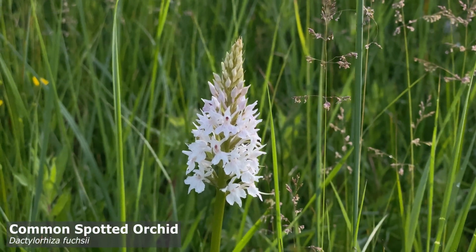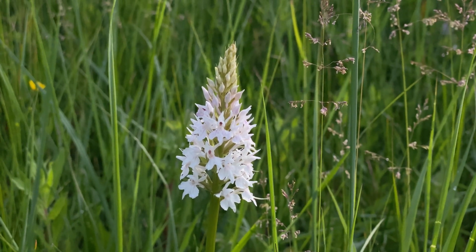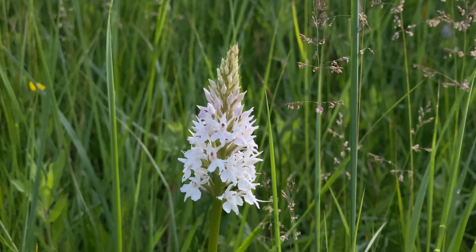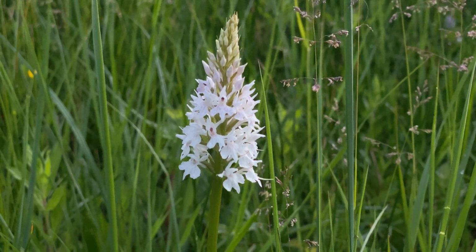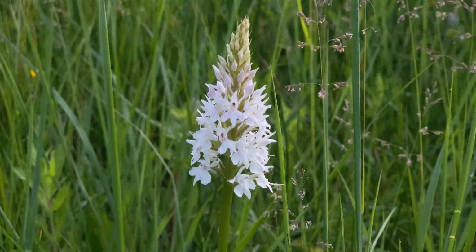So close, so near, but so far. It's not a white. The flowers at the bottom are almost completely white, but there's colouring, faint patterning towards the top end. Looks like we're not going to find an all white this year, but there's a lot that are very close.